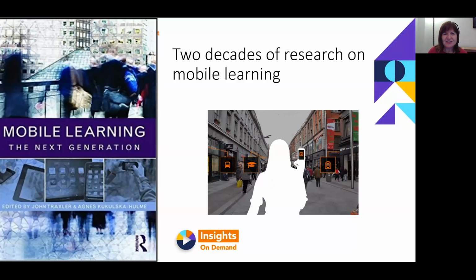We've been doing research on mobile learning for a long time, and although we haven't used the concept of best learning moments as such, much of our focus has been on how to improve the learning experience for the learners.